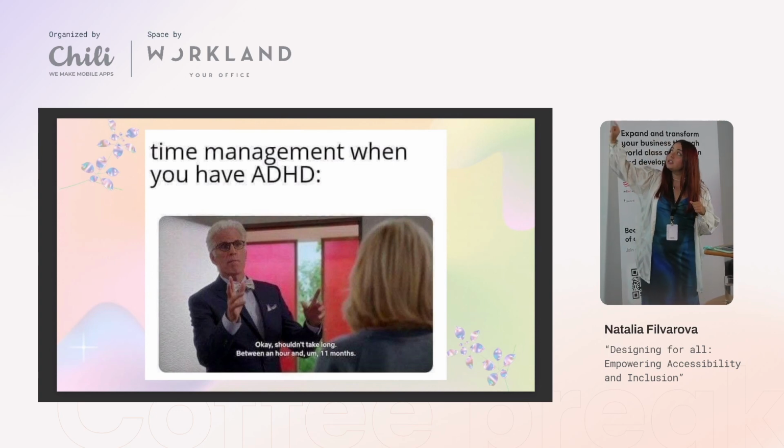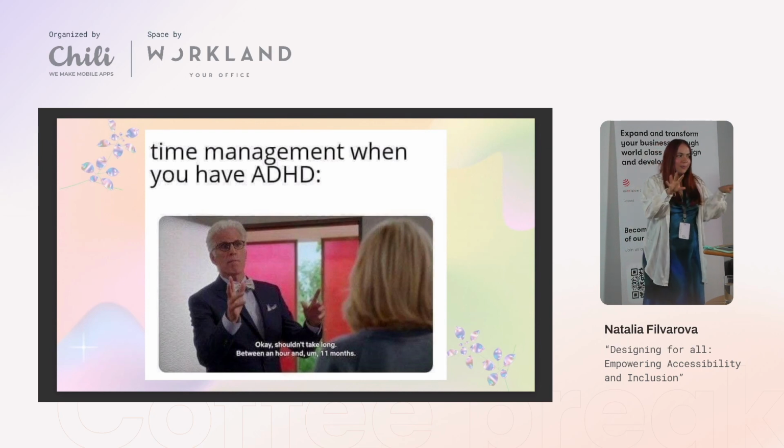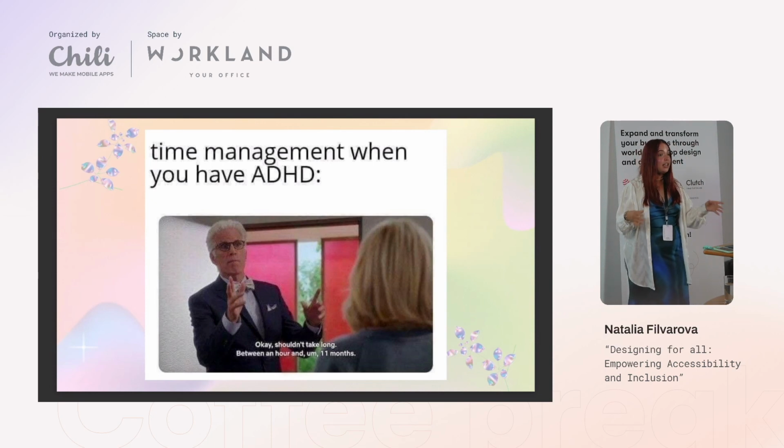So here's a meme that says, time management when you have ADHD, okay, that shouldn't take long, between an hour and 11 months. Now, that would make a lot of sense to maybe some people here, because how do you mean something could take between an hour and 11 months? Well, I have ADHD and I can tell you exactly how it can. Sometimes a simple email can take you 6 months to write and you don't know why and you can't do anything about it.